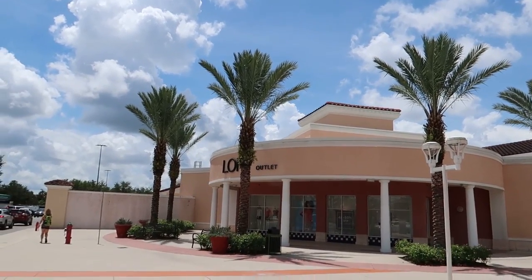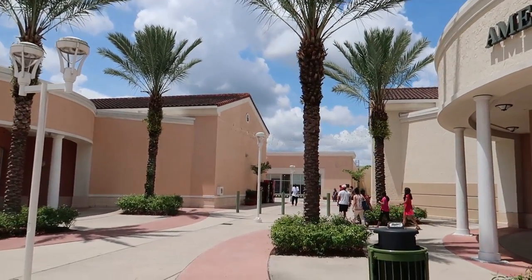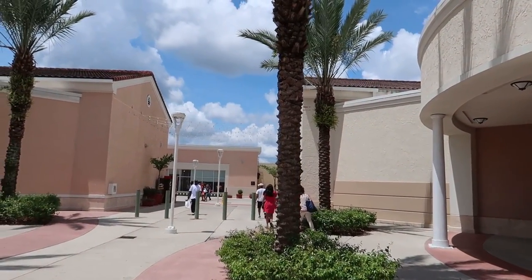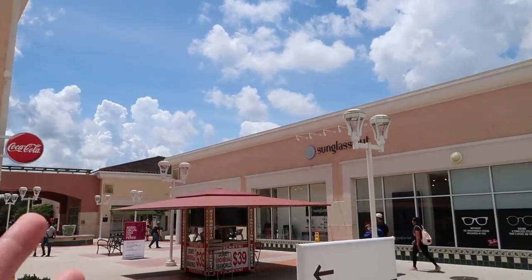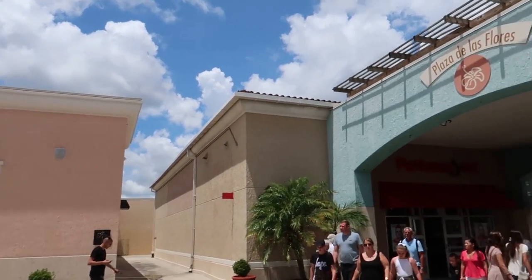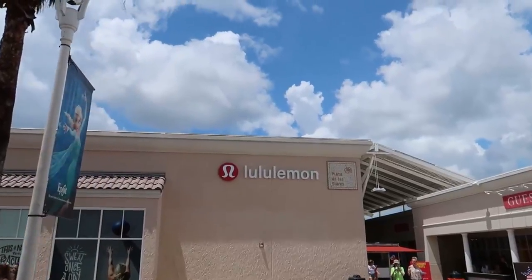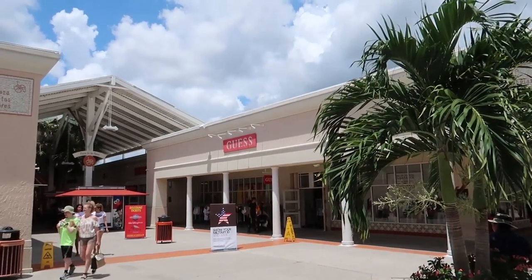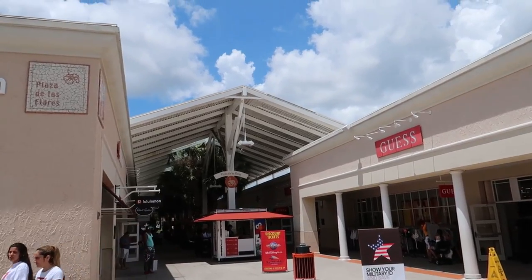So this is where we normally walk in between Loft Outlet and American Eagle, and it's a pretty straight shot. There is only like a couple of turns. We just go that way and then this way, but I'll show you guys exactly what I mean. So we came in from right there, and we've made it to our first intersection where we can either choose right or left, and you make a right here, heading towards Tory Burch and Lululemon. And once you get to Lululemon, there is another turn that you can make. We were headed this direction, now we're gonna make a left here in between Guess and Lululemon, and it's just a straight shot down to the Character Warehouse.